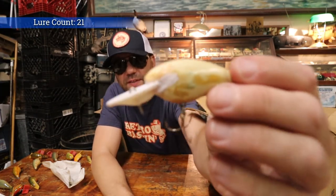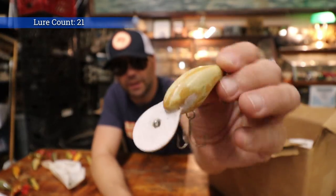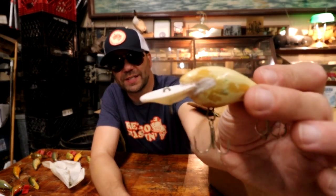So I'm not sure what this is, if this is some sort of prototype, but this is in here. Is this wood or plastic? I can't tell. I think that's a plastic bait. So that might be some sort of plastic prototype.